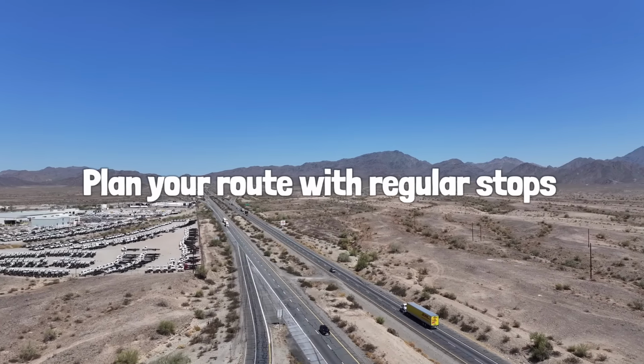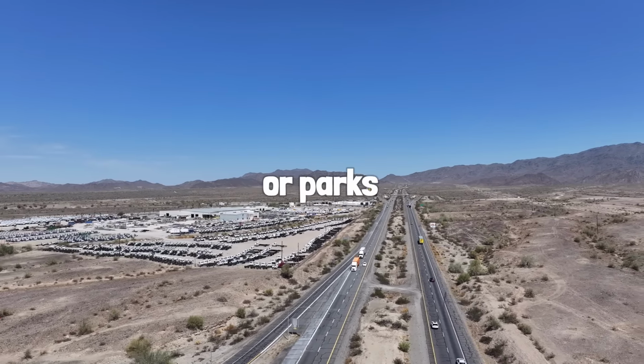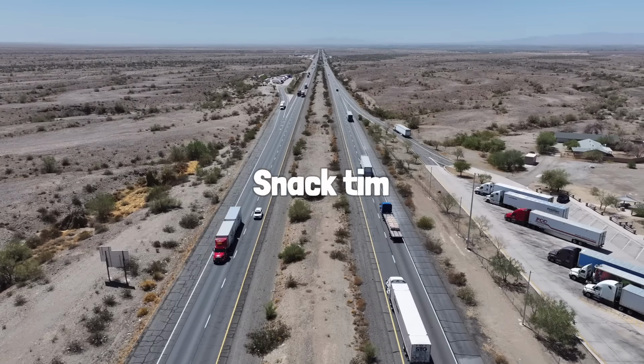Plan your route with regular stops every 2 to 3 hours. Find rest areas with playgrounds or parks where your toddler can stretch their legs. Also use these breaks for diaper changes, snack times, and a little fresh air for everyone.